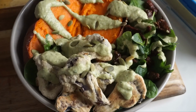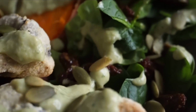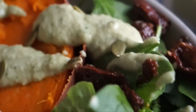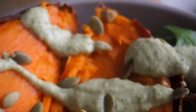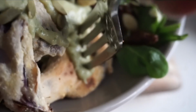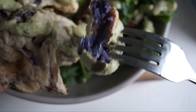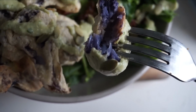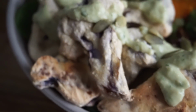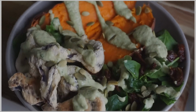Love sun-dried tomatoes. Then I've got the cornbread crusted cauliflower, and then I just took some cilantro garlic hummus that I thinned out with water. I added a little salt and pepper to that, and I keep it in a Tupperware so I can use it for veggie bowls or for salads, and in this case kind of like a dip for the cauliflower. And look at that color. This was so delicious. The combination of flavors and textures and colors was really, really enjoyable, and like I said, it was perfect for a cozy rainy day.